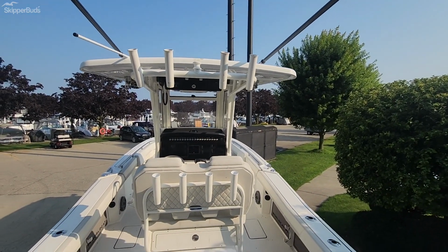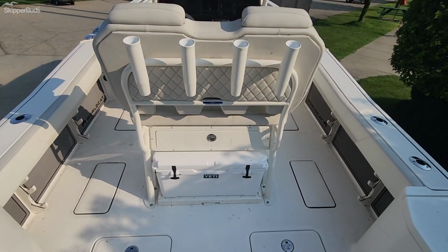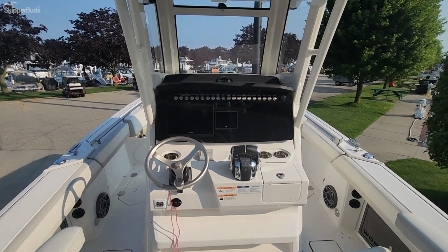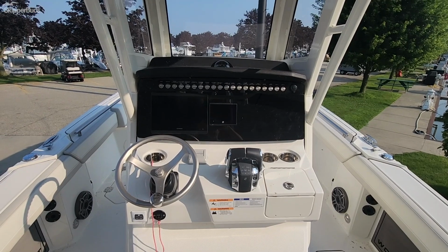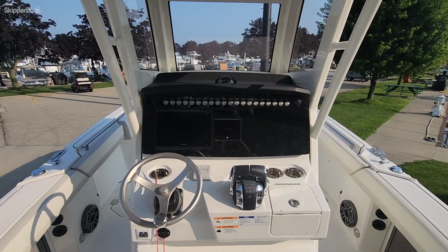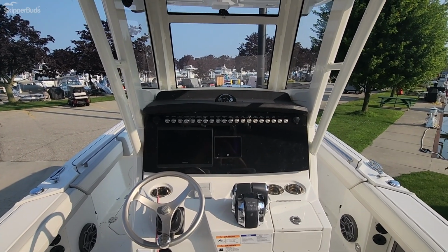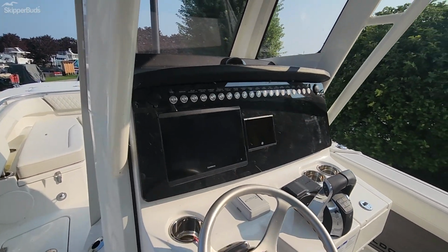Outriggers on the hardtop. Slide out Yeti cooler. Garmin GPS, digital throttle and shift. Edson steering wheel with power knob. Has the Optimus steering, so a nice, real smooth steering system on the boat. Got your Merc VesselView gauge along with the Garmin screen.